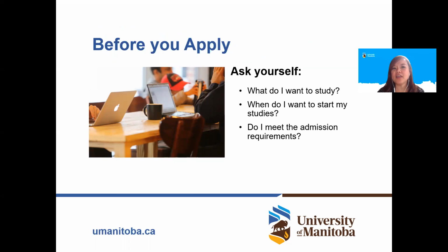Moving on, let's talk quickly about things that we feel are important for you to know before you apply, okay? So it is important to have a good idea of the application process and particularly 3 important questions. The first question is, what do you want to study? And when do you want to start your studies? And also, do you meet admission requirements? This will give you a good idea and help you aim to meet admission requirements, right?